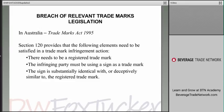So in Australia, the goodwill in a trademark is protected by the Trademarks Act. This Act regulates all aspects of trademarks, from registration to preservation and infringement. In Australia, if you suspect your trademark has been directly infringed, you must satisfy the elements in Section 120 in order to be successful. Broadly, three things need to happen.